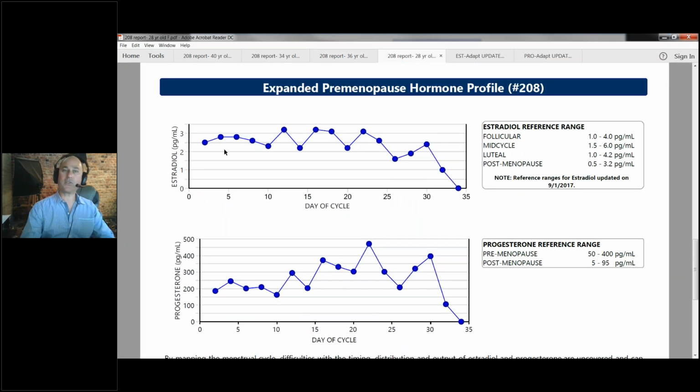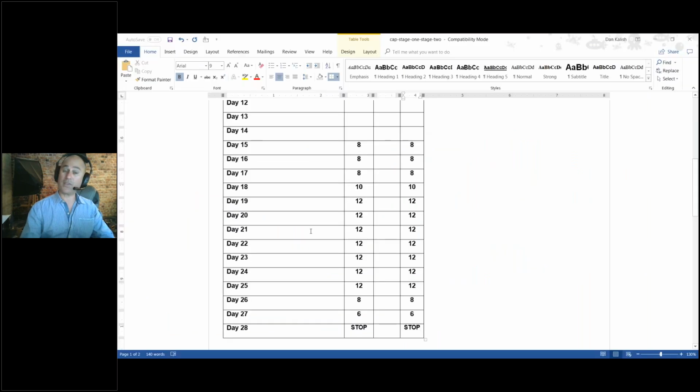Okay, so I'm going to just show you a few other adjustments you can make to the programs. I mentioned one of them, which is the length of the cycle that's normal for that woman. You can extend or shorten these cyclical programs. There's one issue that comes up a lot.